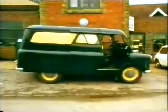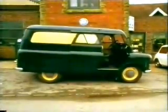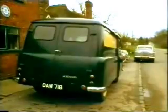When the CA van was introduced in 1952, it had no indicators, it had no sliding windows, therefore the driver had to open the door and do hand signals. Even the passenger seat was an optional extra.